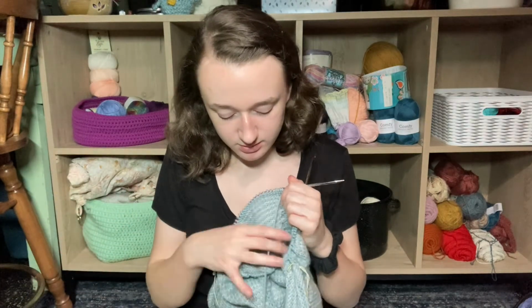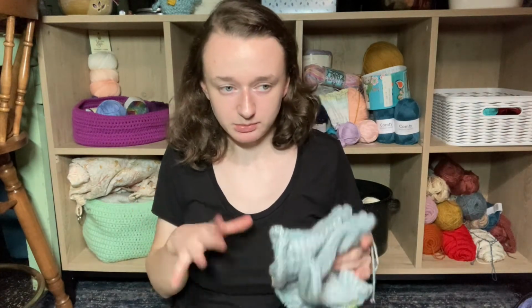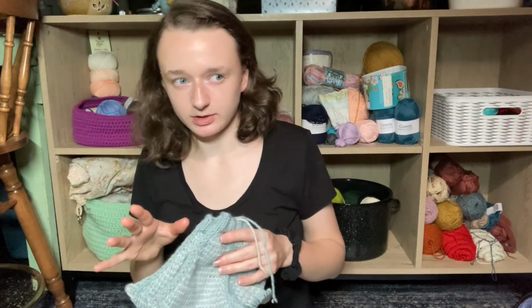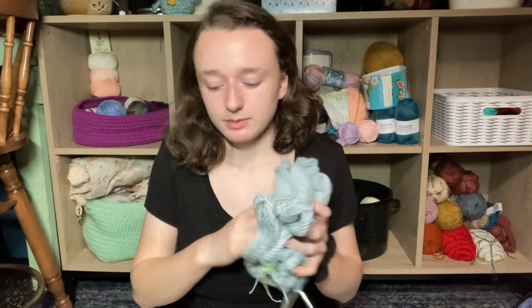Hopefully it'll be the size I think it will be. This should measure 30 inches around, which should be enough. With kids' sweaters, I don't want to make them too small, but I don't want to make them too big so that it's ridiculous for them to wear them now, because then it'll get tossed in the closet and forgotten about, and then they won't be able to wear it at all. But that's where we are with this.